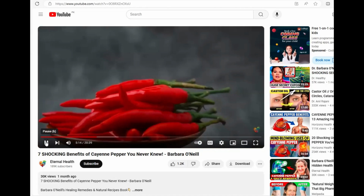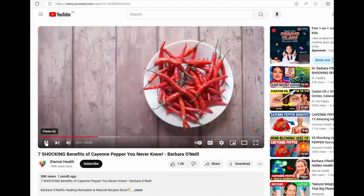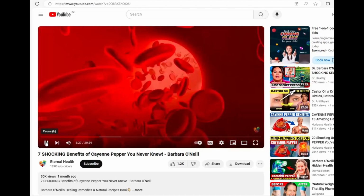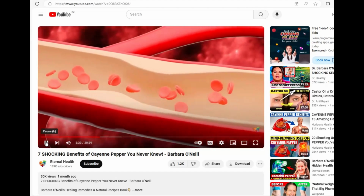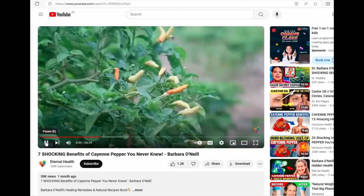While it's often advised to avoid spicy and stimulating foods, Dr. O'Neill believes that cayenne pepper's ability to enhance blood flow is a crucial factor in the healing process. She emphasizes that anything that moves blood or accelerates its flow to a specific area can aid in recovery. Moreover, Dr. O'Neill asserts that cayenne pepper can even help treat stomach ulcers, challenging the conventional wisdom that spicy foods should be avoided in such conditions.